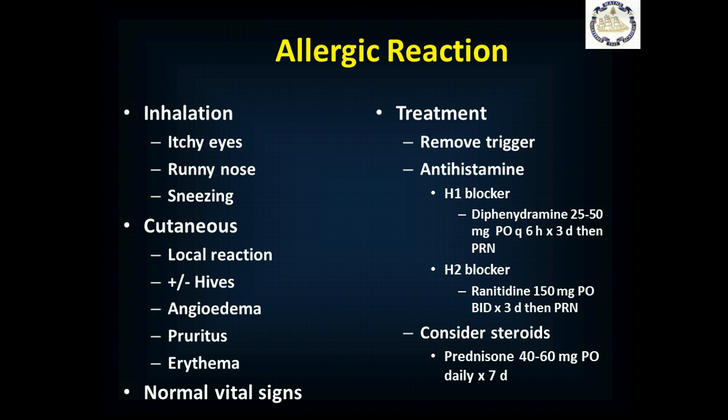You can get what's called angioedema, which is where leaking fluid from the blood vessels causes localized swelling. You can get pruritus, which is itchiness, or you can get just redness. And some people will get redness all over their body without the hives, and that's still an allergic response. It's a histamine response, increasing blood flow to the skin. Now, in a normal allergic reaction, you would typically have normal vital signs. If you don't, then you're starting to think about anaphylaxis.